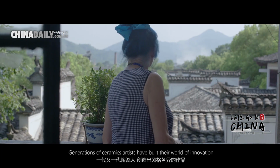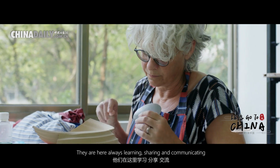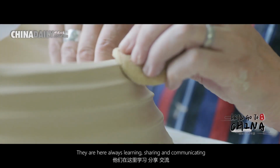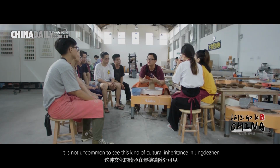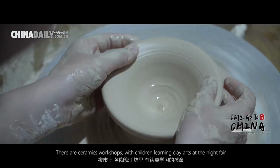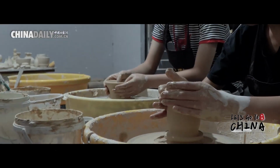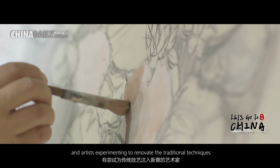Artists from around the world find inspiration here and share their unique understanding of beauty. Generations of ceramics artists have built their world of innovation. They're here always learning, sharing, and communicating. It's not uncommon to see this kind of cultural inheritance in Jingdezhen. There are ceramics workshops with children learning clay arts at the night fair, and artists experimenting to renovate the traditional techniques.